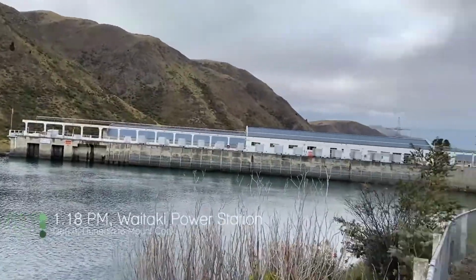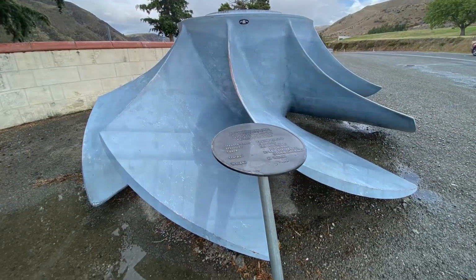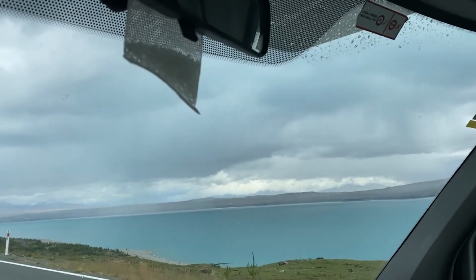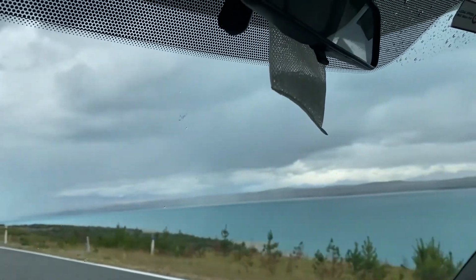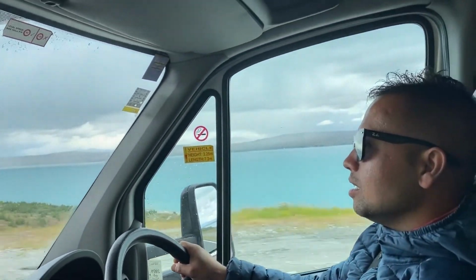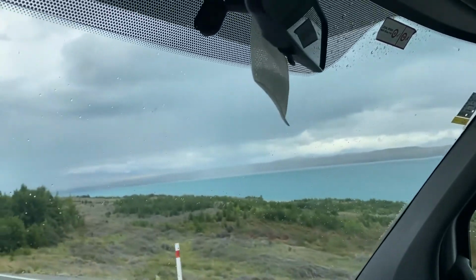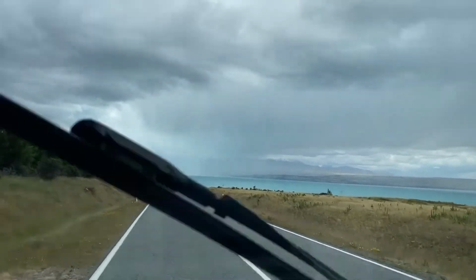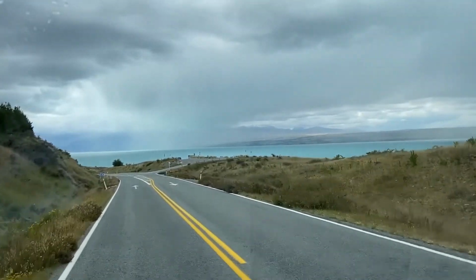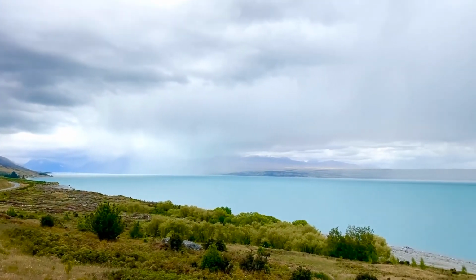After traveling for a while, while the girls were sleeping, we got off the van and viewed the Waitaki Dam, which is one of the oldest power stations in New Zealand, built in 1934. On our way to Mount Cook, the beautiful blue water lake on our right was Lake Pukaki, which is the largest lake in the area, and it covers 178 square kilometers. The weather was not so clear. We were unable to see the magnificent presence of New Zealand's highest mountain, Mount Cook, in the backdrop.